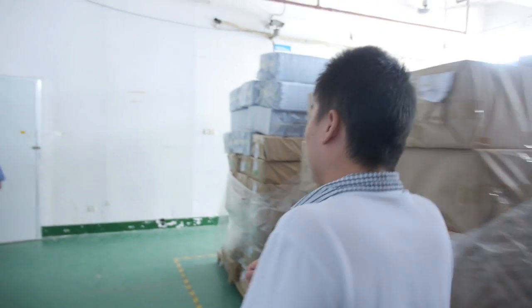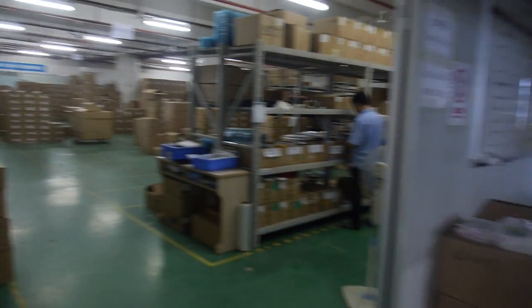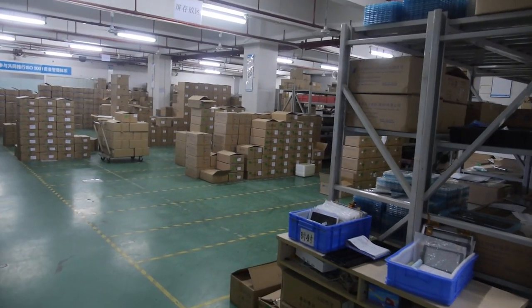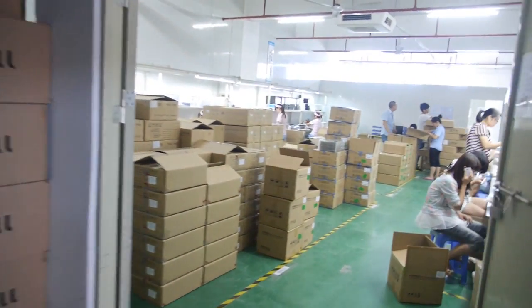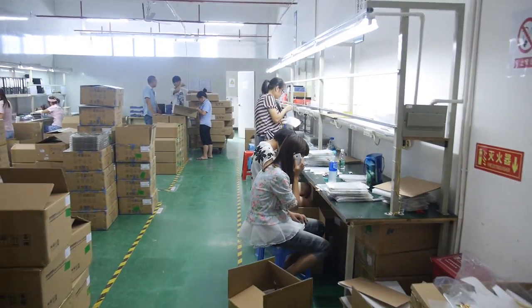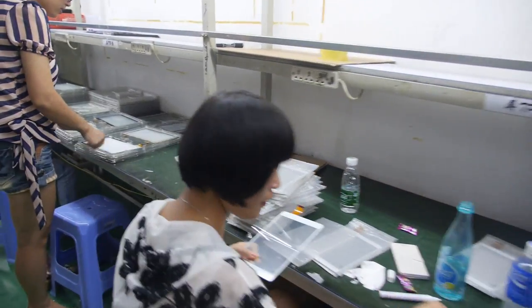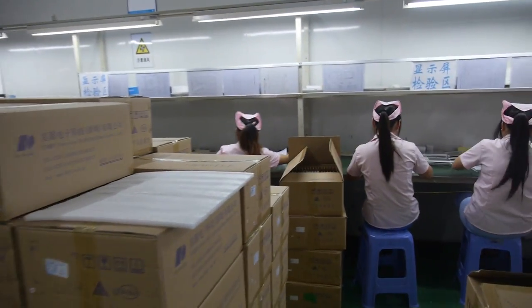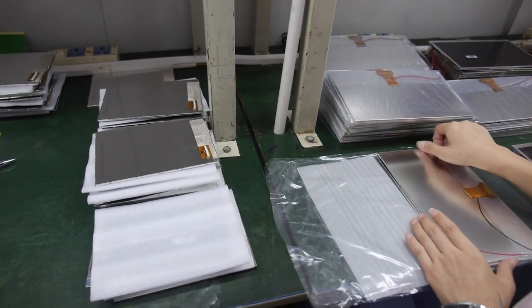And here is another warehouse for the components, like the LCD, touch panel, or battery, this kind of thing. So this is just the components. Alright. What are you doing in here? So they're checking the components? Yes, this is LCD checking.